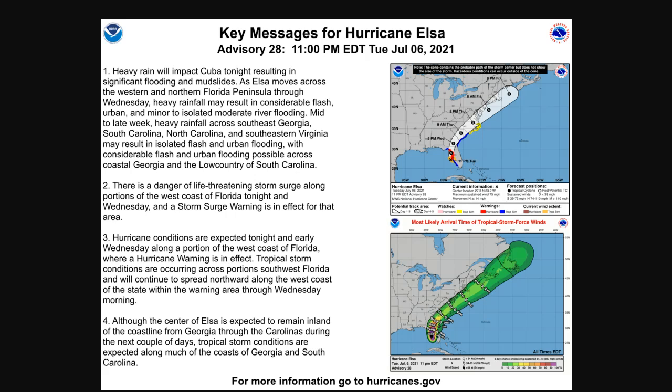The key messages for Hurricane Elsa as of 11 p.m. Number one, heavy rain for Cuba tonight, significant flooding and mudslides. As Elsa moves across western and northern Florida through Wednesday, heavy rainfall may result in considerable flash, urban and minor flooding, minor to isolated moderate river flooding.